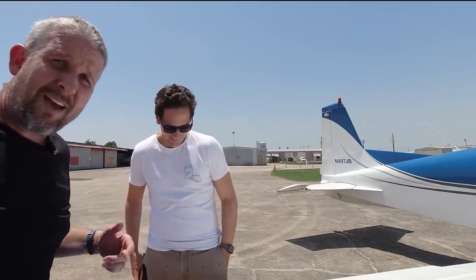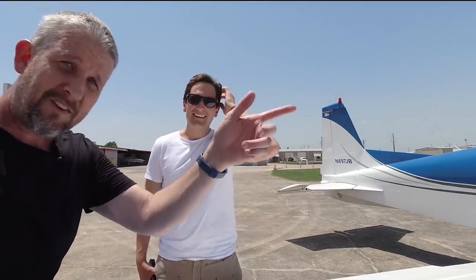So the plan is to take the Grumman 4 miles to the north to go get the Cirrus, and then we're gonna get in the Cirrus and get up as high as we have to find some cold weather, and then we're just gonna visit for a bit. So let's go flying. Cool. Looking forward to it.